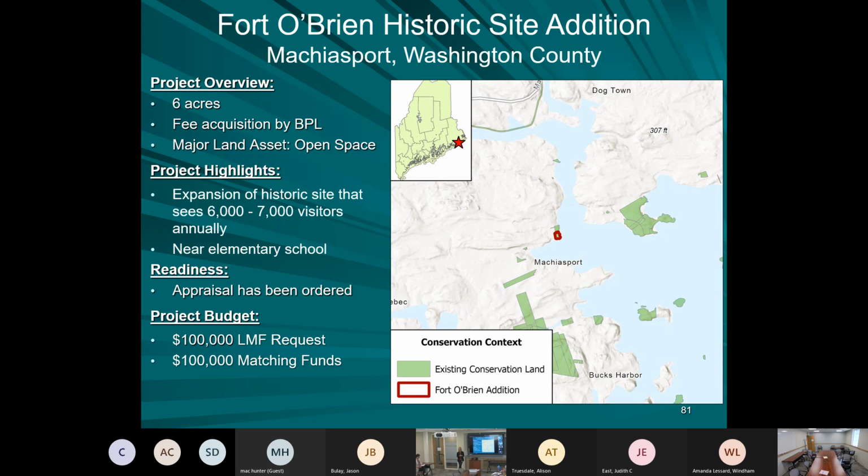Fort O'Brien expansion project is a 6-acre proposal put forward by the Bureau of Parks and Lands. It's in Machiasport, and this is a project of statewide significance because the existing Fort O'Brien historic site sees between 6,000 and 7,000 people a year. So, Liz.